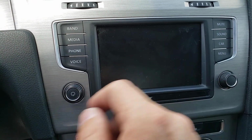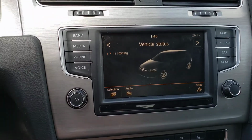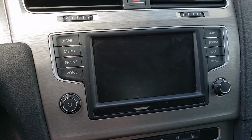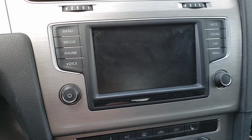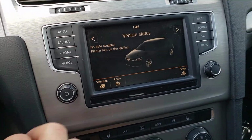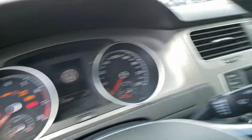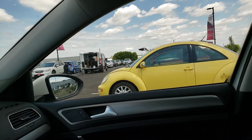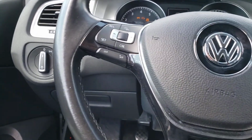So the battery died. Oh, here we go. Vehicle status must be killing the battery. Tried to show you, nope. So that's it. That's all the battery power we have. I tried the windows, but I don't think they're gonna work. Nope, battery is too dead. So we are done with that.